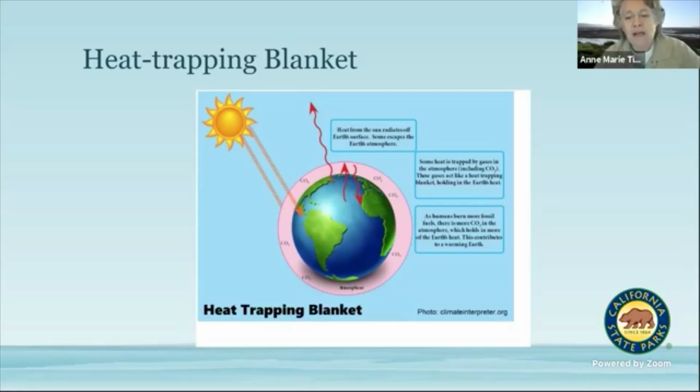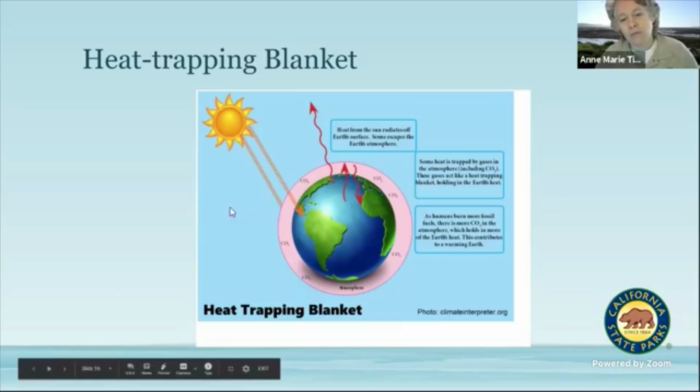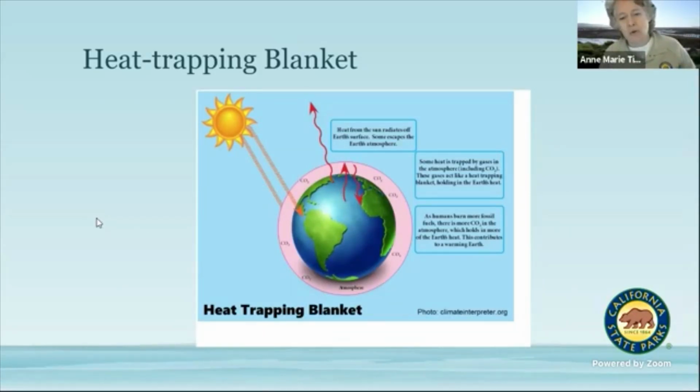And one of the main metaphors we like to use is thinking of the heat trapping blanket and carbon dioxide, and whether it's regular or rampant carbon dioxide. So normally we need to have carbon dioxide in our atmosphere to create a blanket, a normal kind of blanket, because that's how we could live on this planet. Otherwise it'd get way too cold. So you can see what's happening here is heat from the sun radiates off the Earth's surface, and some escapes the Earth's atmosphere, but the rest of it is trapped, and that's how we get the warmth from the sun.